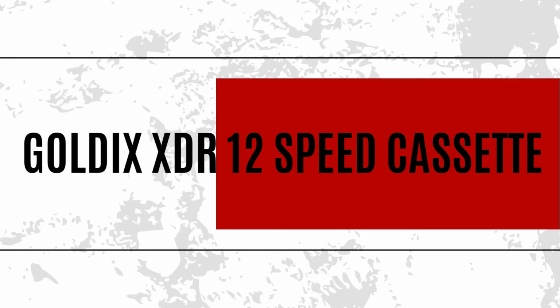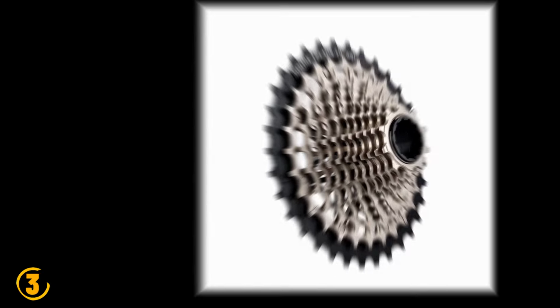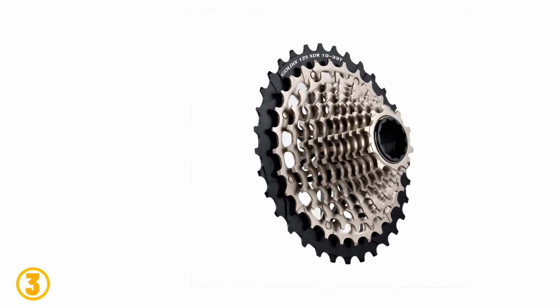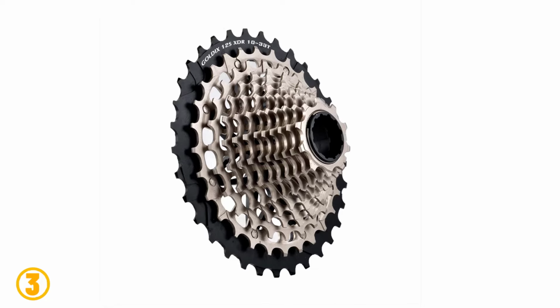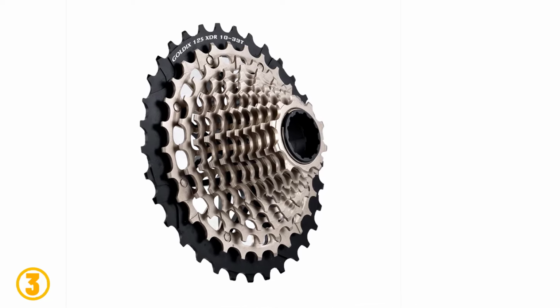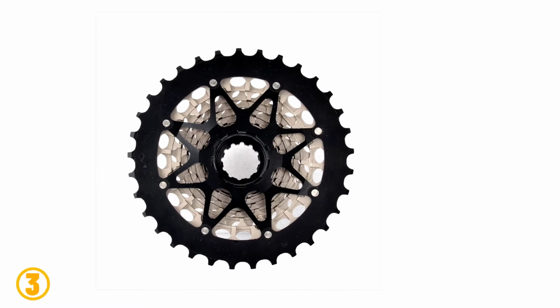As item number 3 we've selected Goldx XDR. Specifications. Brand name, Goldx. Sensitivity, 108 sounds. Material, aluminum. Gear teeth, 28-34T. Components, Freewheel. Color, silver. Cassette speed, 12 speed.